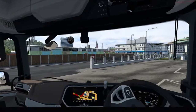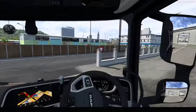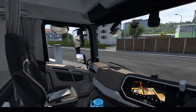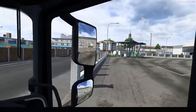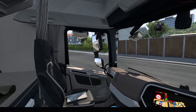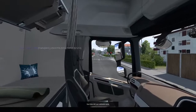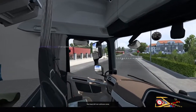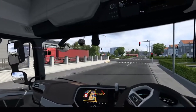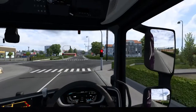Now, I've not gone with the camera mirrors on this XF because I'm not a fan of digital mirrors. I'd rather have glass. Because if somebody comes down the road and smacks your mirrors and completely destroys them, or cracks them, you've still got some residual glass that you can still use. You've got a backup.